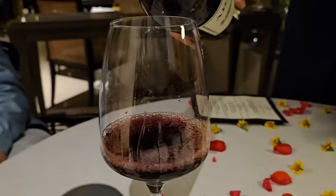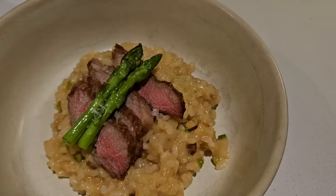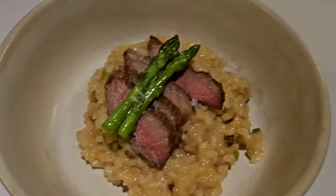A Spanish red wine for the steak coming up. Yay! Creamy mushroom rice with butter and truffle oil topped with seared secreto iberico. Is that pork? Whatever it is, let's try. And asparagus. Rice is life. How is it? So creative, these meals. Let's try it.